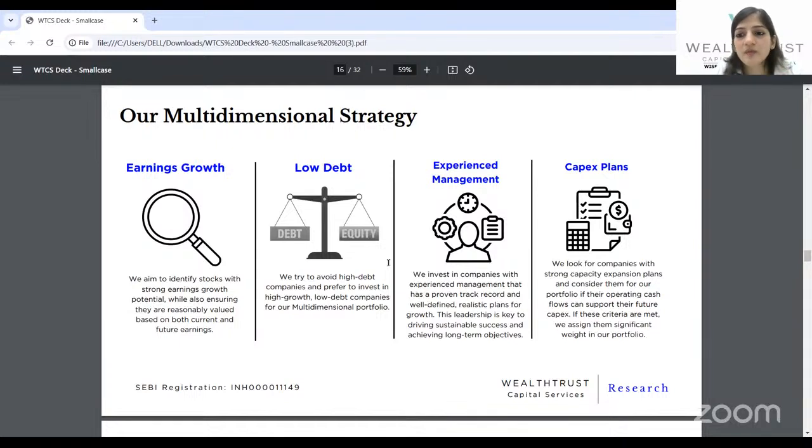The management is very experienced. Though they are small and mid caps, these are very experienced managements within that segment. So within that segment, the management will be an excellent management and has capex plans. So of course, the companies that we are scouting for have growth plans. Of course, there will be higher capex, but yet they are managing with lower debt.